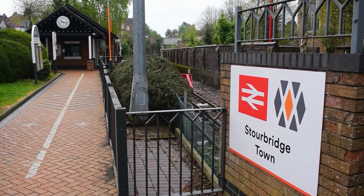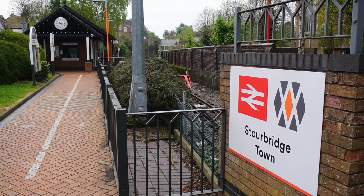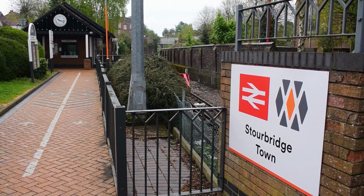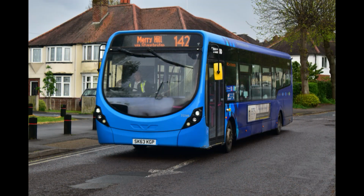Our accommodation for the night was at a nearby Premier Inn, so I left it until the next morning to ride back down to the junction. The current Stourbridge Town Station opened in 1979, when the branch was cut back by about 65 metres to make way for the bus station.